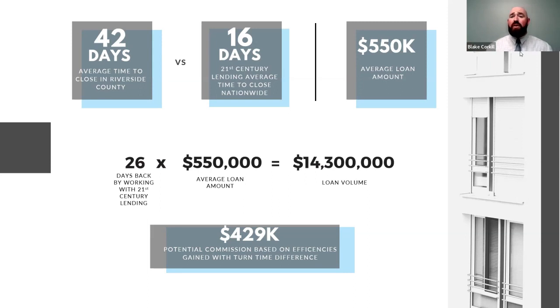Now, if we take the days back by working with Century 21, so closing faster, you're going to get more time on the books to do things that actually make you more money, and you don't have to stress about getting loans closed or getting to the closing table by a lender that didn't do their due diligence. With the average loan amount, we're able to increase volume for you. We're able to increase people's volume by keeping them on the phone and prospecting longer. So the potential commission based on efficiencies gained with the turn time difference is about $429,000. Now, that is amazing. Depending on your volume, just by choosing the right lender, you will be able to become more efficient, turn over more transactions, and stress less.